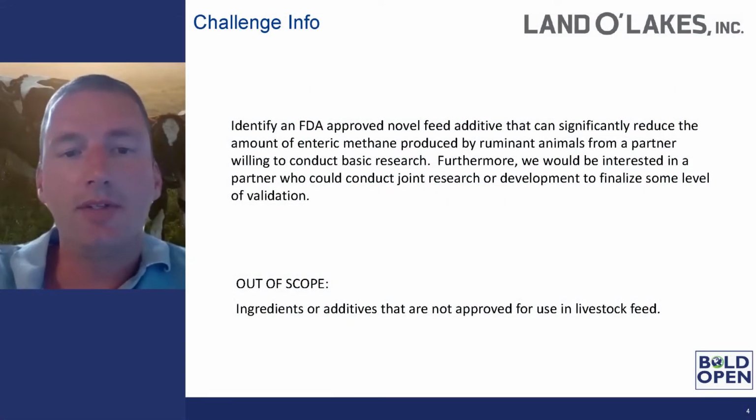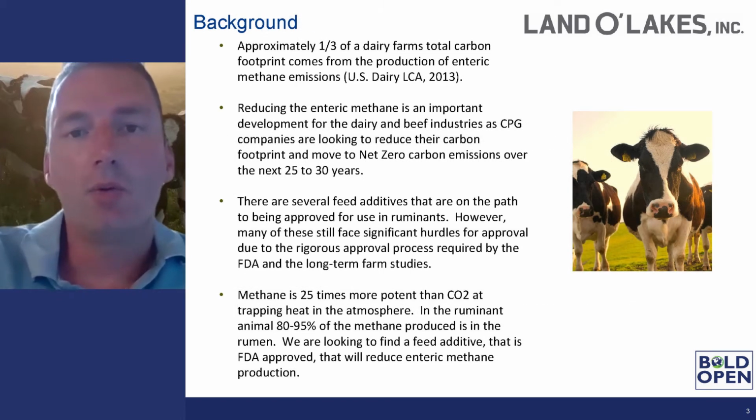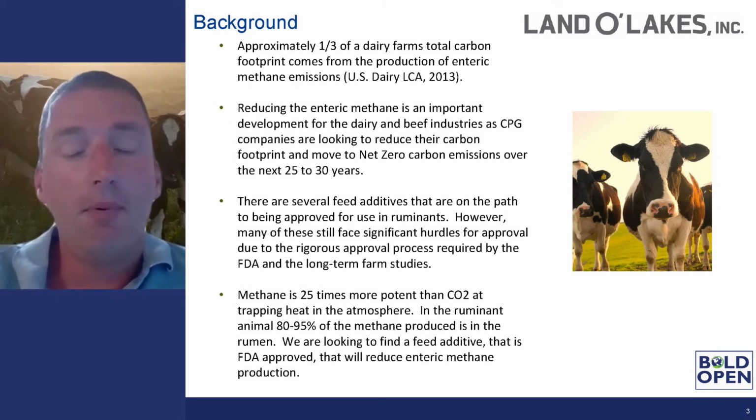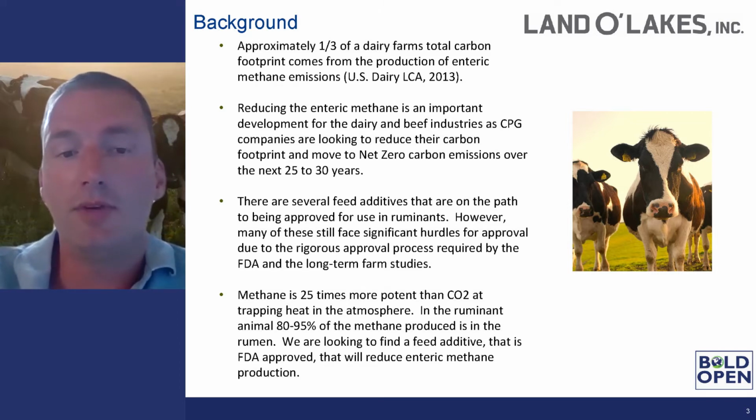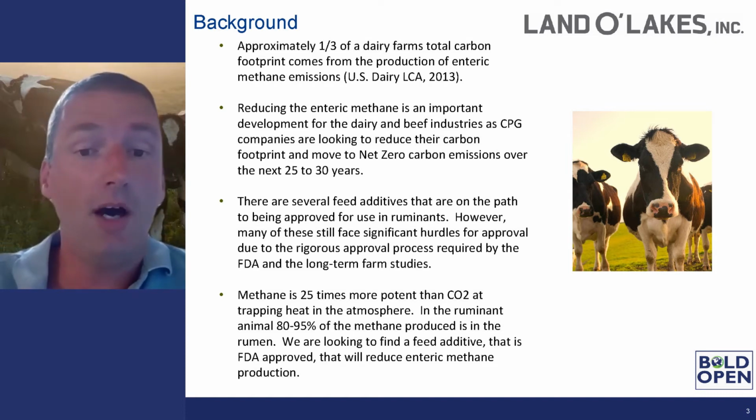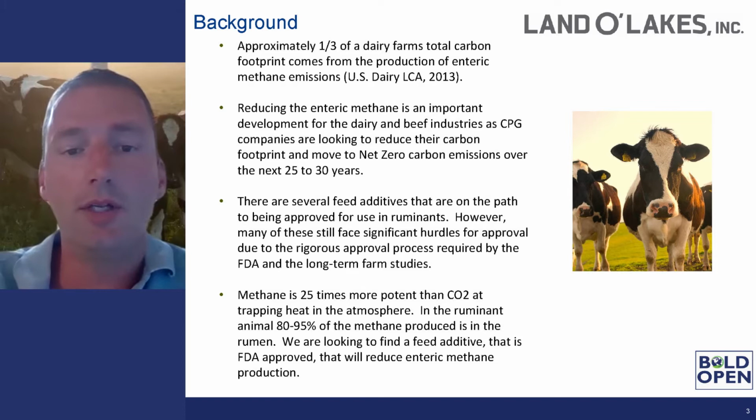This is the challenge that we have established for the Bold Open: to find a feed additive that is already approved for use in animal feed that can significantly reduce the amount of enteric methane. For a little background on why this is so important, approximately 30% of the total carbon footprint from a dairy farm comes from the production of enteric methane emissions by the dairy animals. If we can reduce this enteric methane, it can also be beneficial to the beef industry as well as any other ruminant animals.